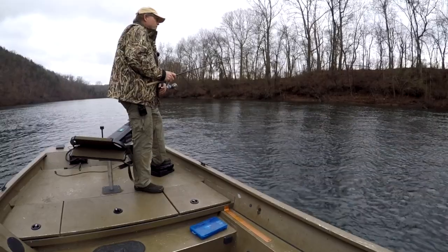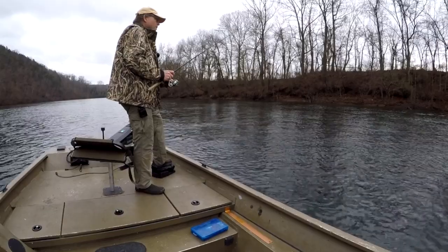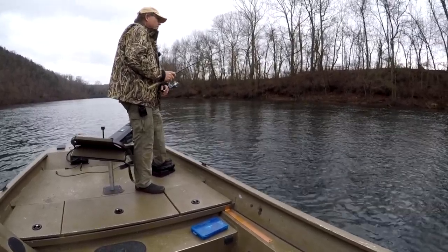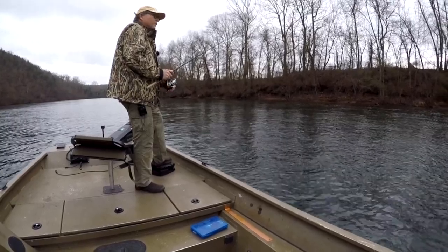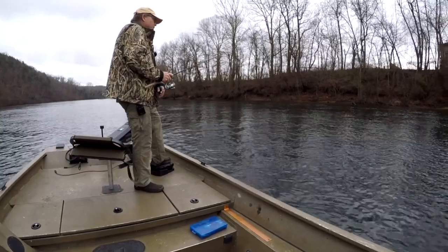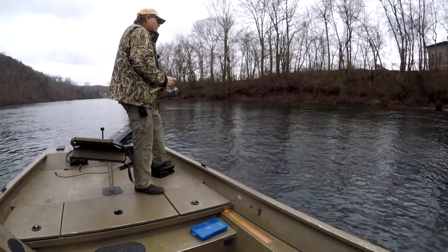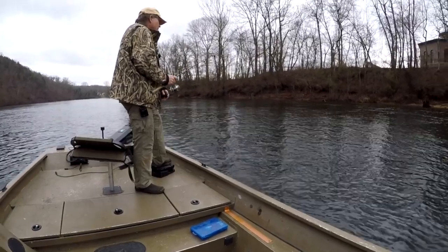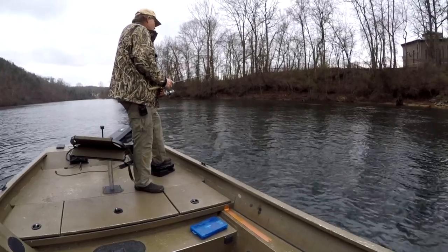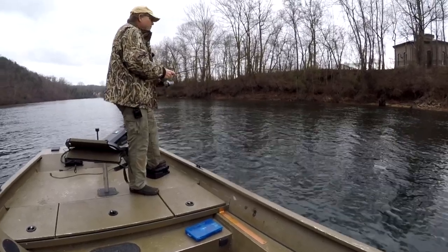With this front going through, generally you want to fish when a front's going through. The fish tend to bite, they feed before that cold front goes through, but that's maybe more for warm water fish. Wind's not real bad right this second.